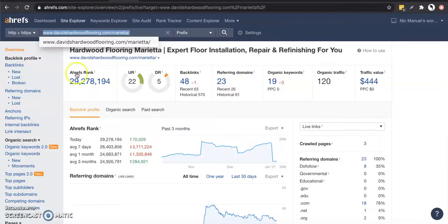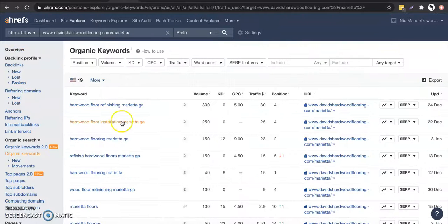If we dive over here into a tool that I use called Ahrefs, it's analytics that show everything the competitor's doing, so you can do it too. If we dive into the keywords he's ranking for, as you can see: hardwood floor refinishing Marietta, hardwood floor installation Marietta, hardwood flooring Marietta, right? People are searching these because they're looking for a company to go with and don't know who to choose. Otherwise, they'd just type in the name of a company.